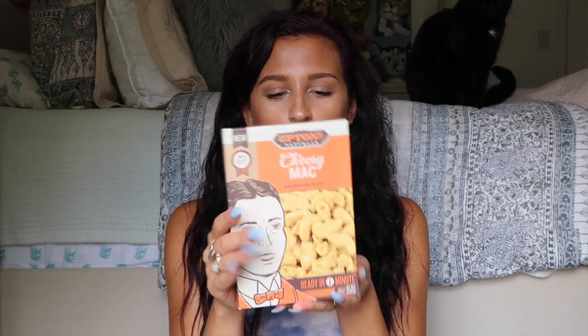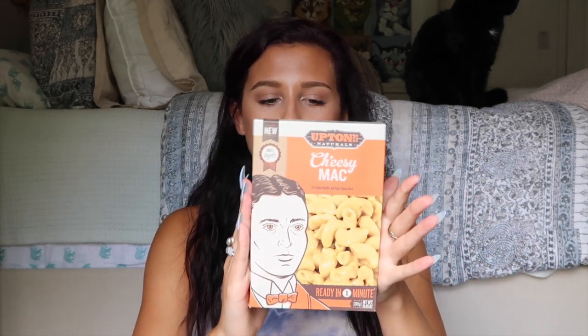All right, so the first thing is this Upton's Naturals cheesy mac. To be honest, their packaging always kind of creeps me out because this guy's face is just really creepy and it kind of puts me off some of their products. But I used to really like mac and cheese before I was vegan, so I always like to try different types of mac and cheeses that are vegan, obviously. And I have not tried this one yet. This is still in the box, but I'm pretty sure all you do, because it says ready in 1 minute, is you just stick it in the microwave. So that's very easy and convenient. But if any of you guys have tried this, let me know.